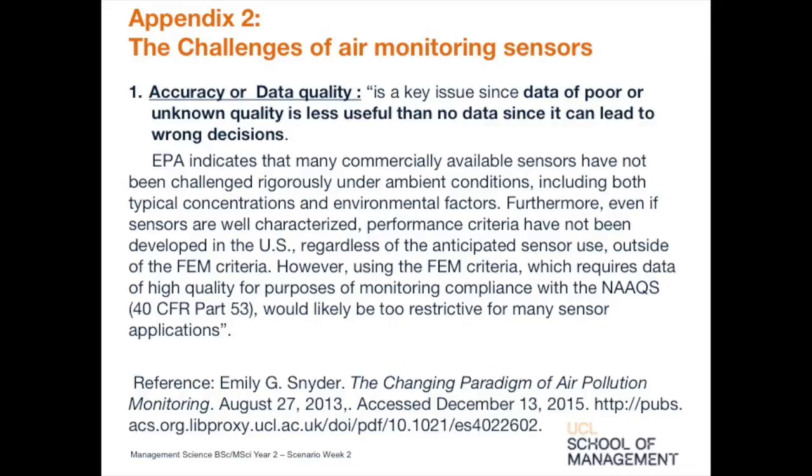EPA indicates that many commercially available sensors have not been challenged rigorously under ambient conditions, including both typical concentration and environmental factors. Furthermore, even if sensors are well characterized, performance criteria have not been developed in the US, regardless of the anticipated sensor use outside of the FEM criteria. However, using FEM criteria, which require data of high quality for the purpose of monitoring compliance with the NAAQS, will likely be too restrictive for many sensor applications.